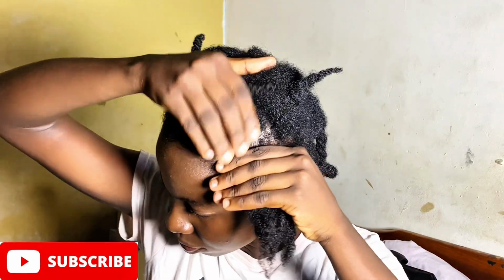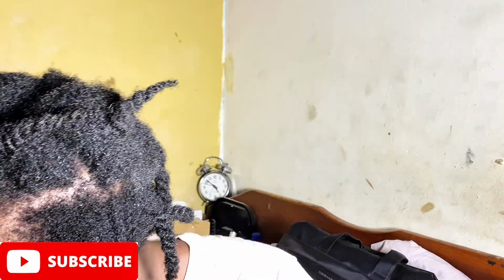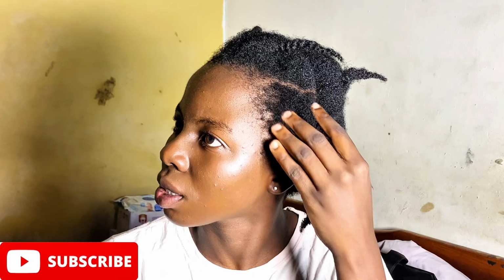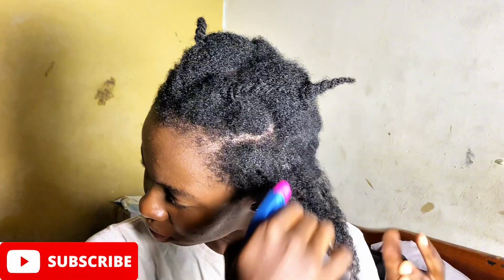I always say that moisturizing the hair means you are including both water and then oil, or water and butter. It's not just water and it's not just oil. If you use only one, you have done little to nothing. So it's best to use both at the same time. You can tell that I'm just using the water here for hydration and also on my scalp.